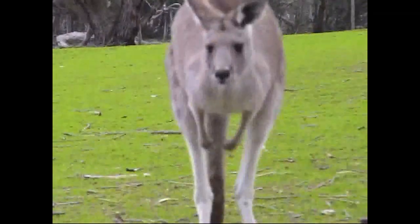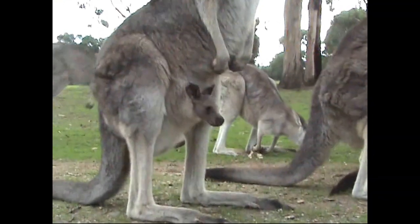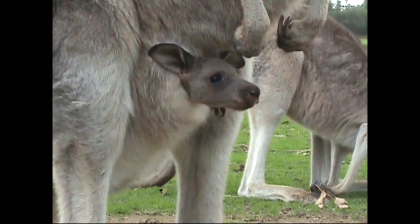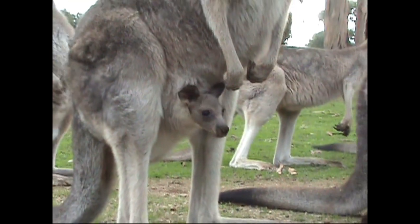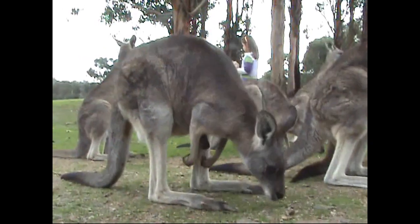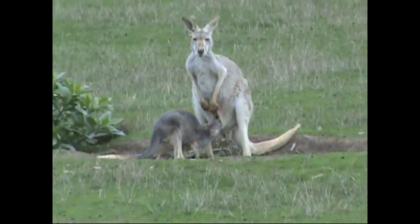Your babies are back out now. The thing that everyone knows about kangaroos is that they have pouches for their babies, which are called joeys. Kangaroos are capable of having 3 offspring of different ages all at the same time, 1 in the womb, 1 in the pouch, and 1 at foot. And the mother kangaroo is capable of producing 2 different kinds of milk, 1 for the joey in the pouch and 1 for the 1 at foot, like this one.